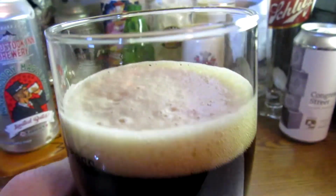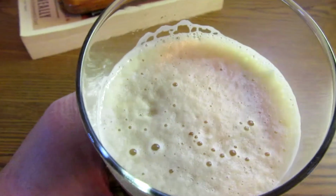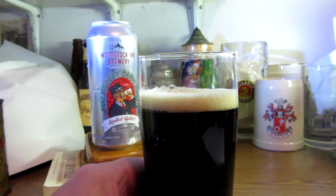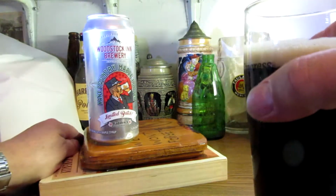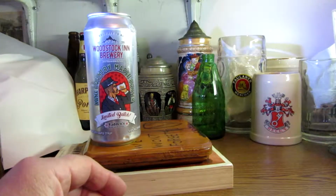So on the side, they look small. They are gathering up to make a creamy head of this. Okay, get the drone back down here. It looks like a pour. That's a good color. It's a nice color. Let me just get a taste and a smell.